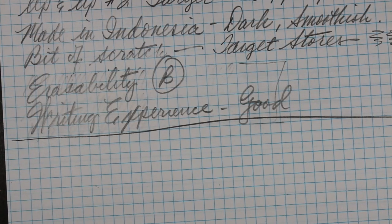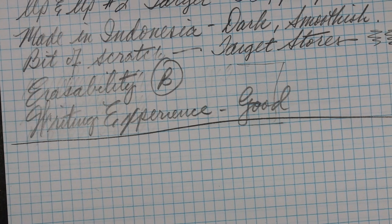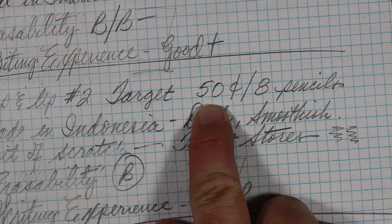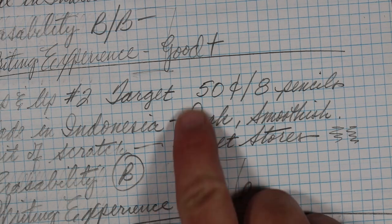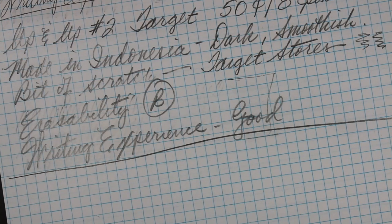All right, that is our Target Up and Up pencil here. And I said it was 8 cents, and you know what? I didn't do the math right, because 8 times 8 is 64. So I'm sorry. More like 5.2 cents. So still a little more than the Walmart pencil, but a pretty good value.